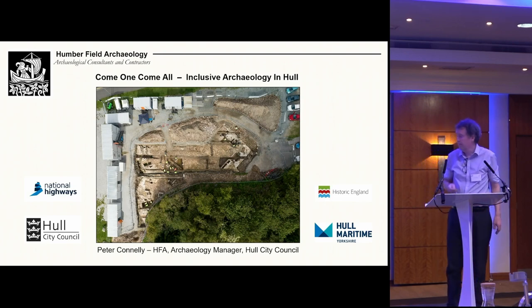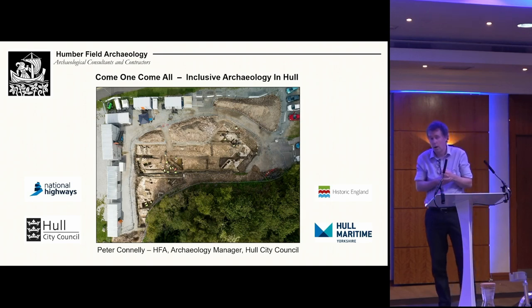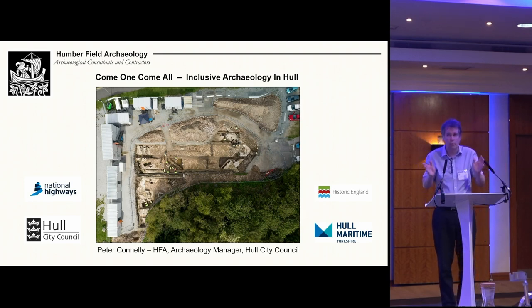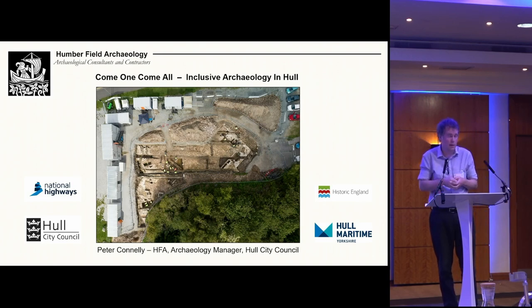My name's Pete Connelly. I'm the Archaeology Manager for HFA, Humber Field Archaeology. We're a rare company in the sense that we are a local government-based organisation. There's a few of us left in the country. We are part of Hull City Council, and have been since there has been a Hull City Council, during the reconstruction of the area from Humberside to a number of unitary authorities in the 1990s.